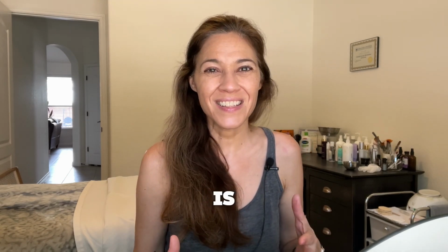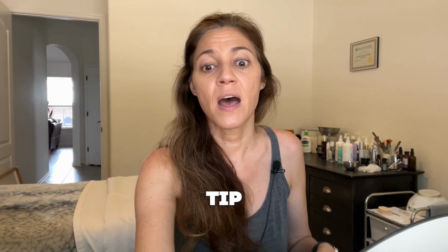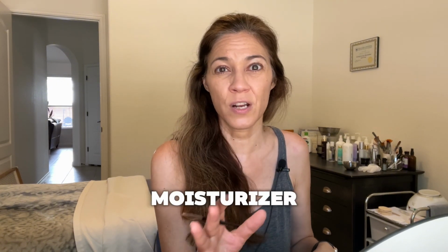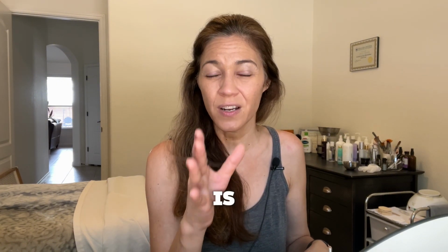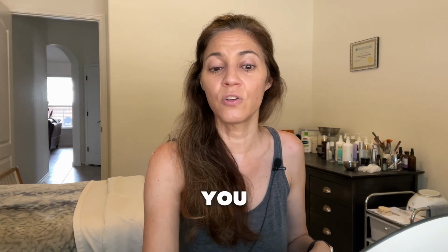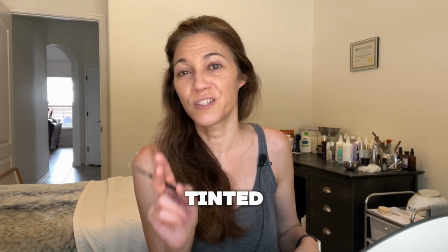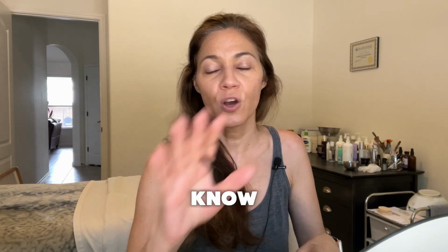So here is an amazing Hollywood tip. Again, imperative, you gotta have a tinted primer, some sort of tinted moisturizer. But if you have a tinted moisturizer and it's not a primer like this one, then you need 2 different products. Then you'll need your primer and then you'll need your tinted moisturizer. So I just like everything in one, but you know, you do you.